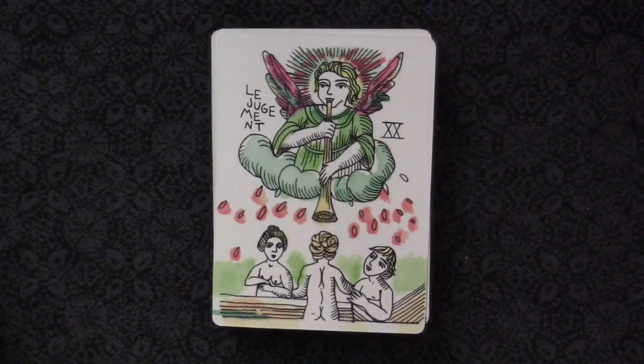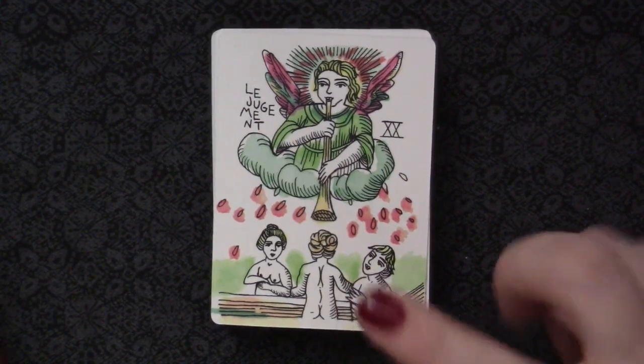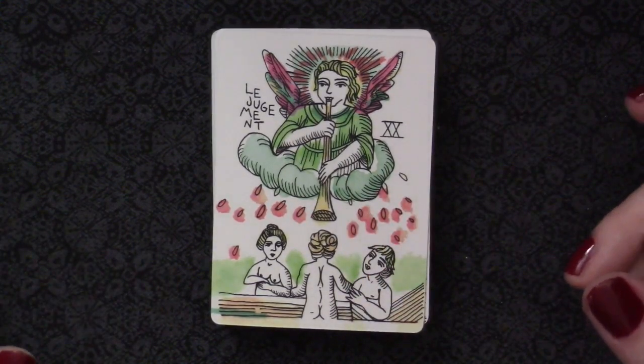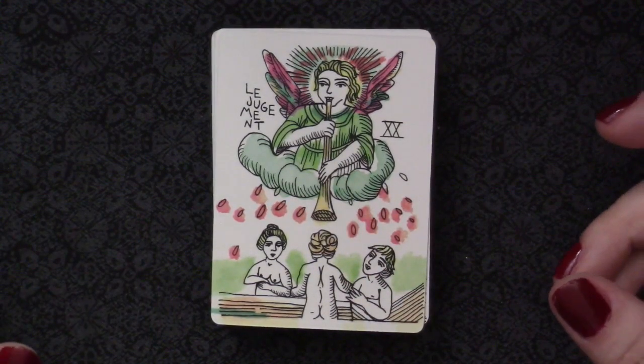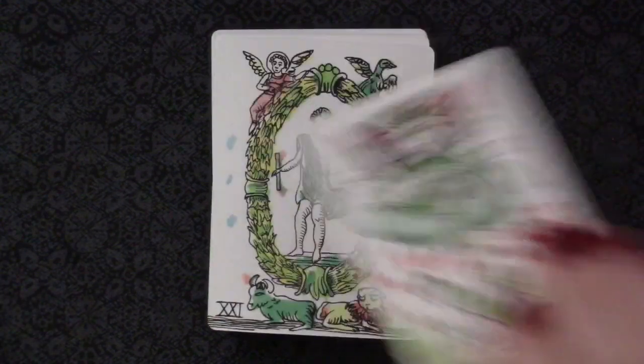A very pleasant judgment angel calling forth people from their graves. I love that we still have the butt cheeks, but they are at least not gray people like we often get in Rider-Waite-Smith style decks. Why do they have to be gray? I love her hair too.